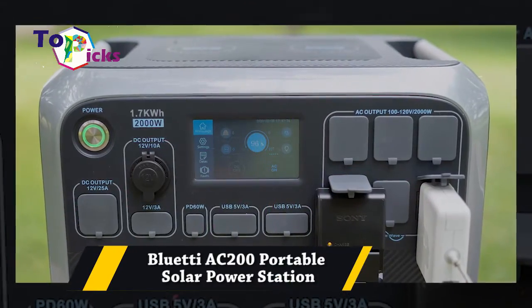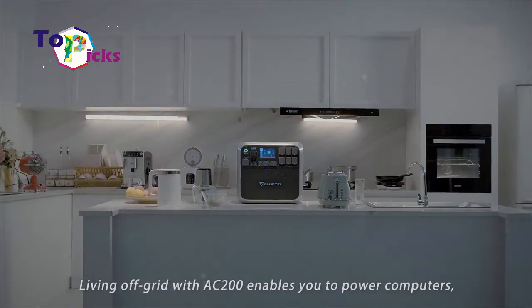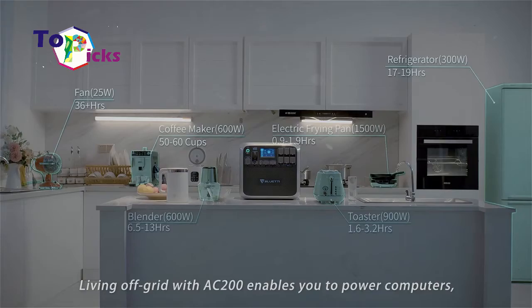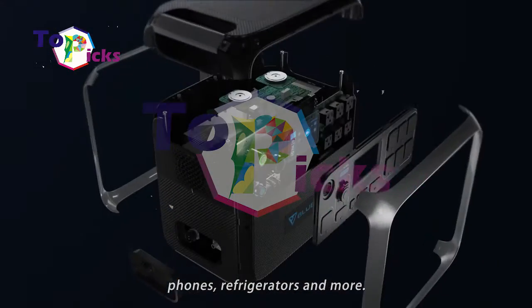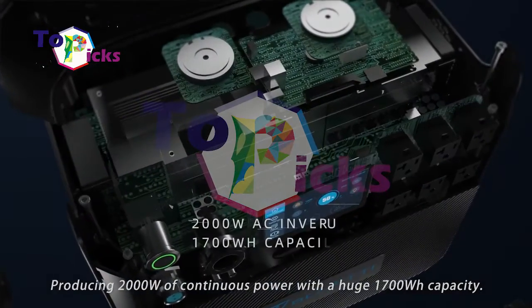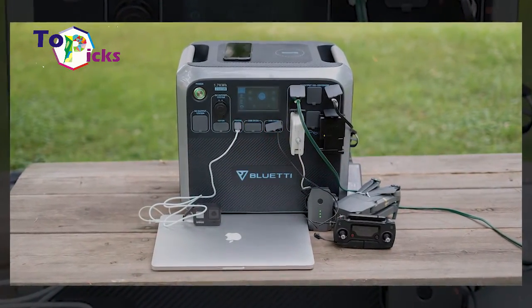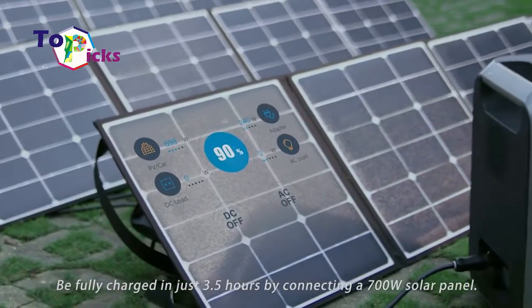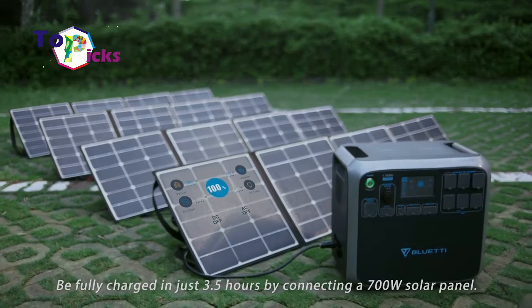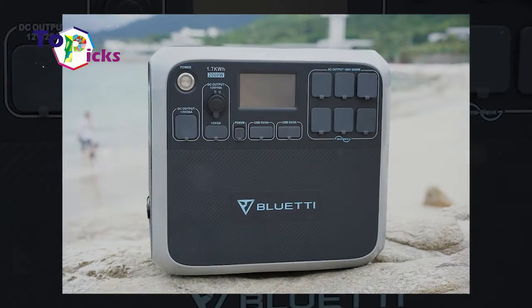Luti AC 200 Portable Solar Power Station. This power station lets you charge up to 17 devices at once. With AC, DC, Type-C, USB, and wireless ports, you can charge your devices all at once. This portable power station generates its electricity through the sun. It can also handle larger appliances such as a refrigerator, coffee machine, or power tools.